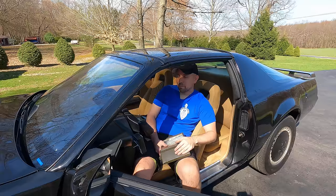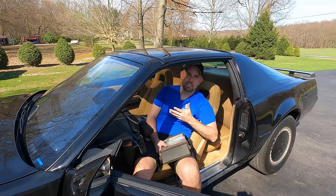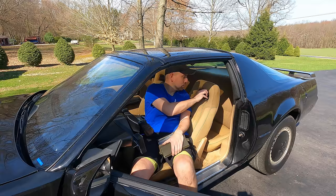Now, we all know, spoiler alert, KITT couldn't actually drive by himself. No, in reality, there was a stunt guy in the car driving. They call it blind driving. He would sit in a specially designed PMD seat that would actually have a cavity in the middle. This flap of the seat would fold up, stuntman would get in, and he would use this opening in the seat to look out the window.